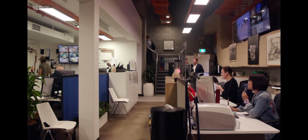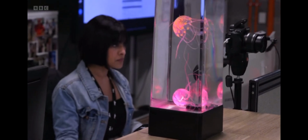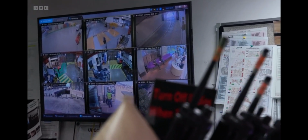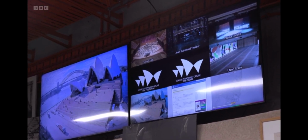This is building operations, which is where the nerve centre of the Opera House is, really. Wow, look at this place. It's around about 66,000 jobs that come through this office, which is manned 24/7. As you know, that's one of the busiest art centres in the world, which we basically don't sleep. So it's a hive of activity. This is where we control everything from the temperature around the building, waste management, all essential services, security services, HVAC, mechanical, you name it, it sort of comes out of this particular office.